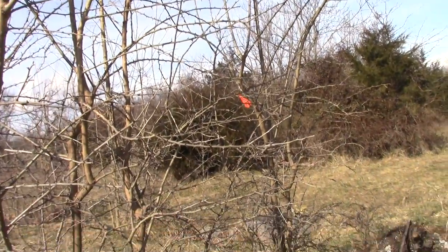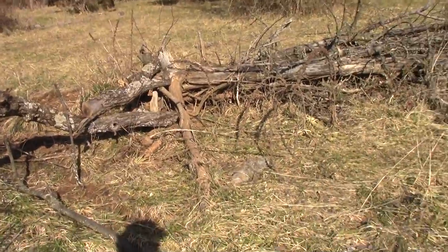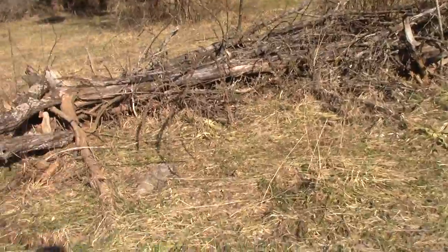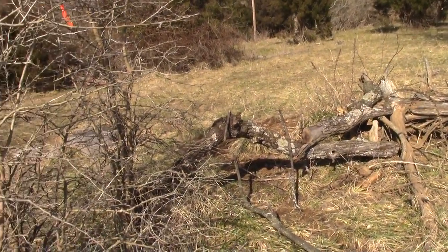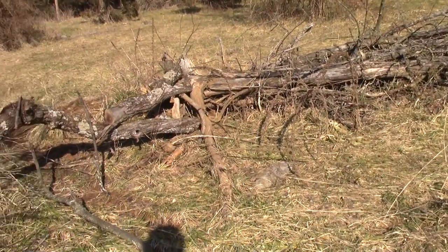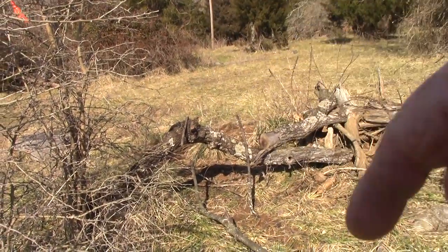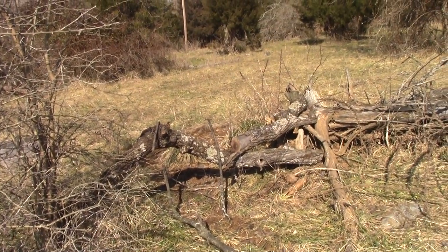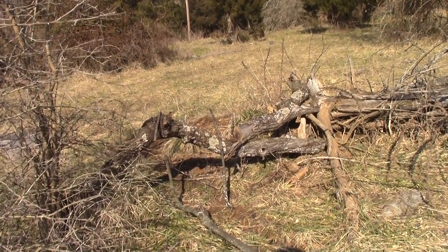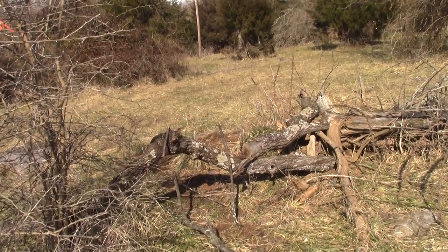Got my ribbon. The reason I set here was most of the sets that we have set on this farm, when we had a skip of snow, we noticed that there were several canines traveling through that area. And that's exactly what happened here. I had canine tracks going through here, so we went ahead and just set it up to see if we'd have any luck.